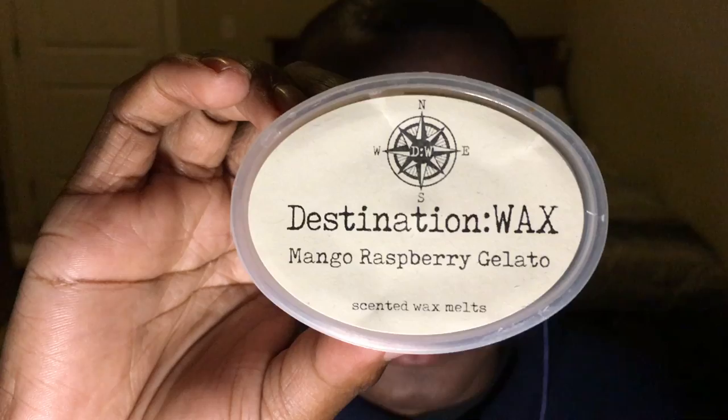Next we have, let's do mango raspberry gelato. Okay. I think this is mango, raspberry, lemon. Oh my god. Oh, can I eat this? Oh, that's really good. You literally get every single one of these scents. You get the sweet tropical mango. You definitely get the raspberry, like a sugary raspberry. You definitely get the lemon, almost like a lemon sorbet in a way. That's really good. I need more of that for sure. Absolutely.